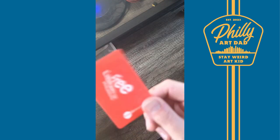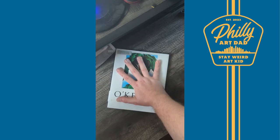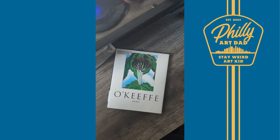This book represents a distinct point in my creative journey, and I only just found out about it after visiting my local library with my family. Georgia O'Keeffe, Flowers in the Desert by Britta Benke, highlights a specific time of O'Keeffe's work that would resonate with me throughout my creative career.